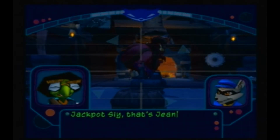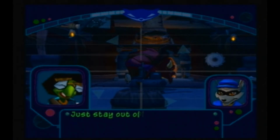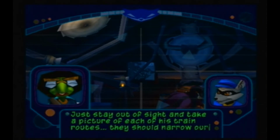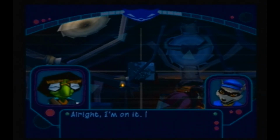Jackpot, Sly. That's Jean Bisson. Looks like he didn't notice me come in. Just stay out of sight and take a picture of each of his trade routes. They should narrow our search for his share of the clockwork parts. All right, I'm on it.